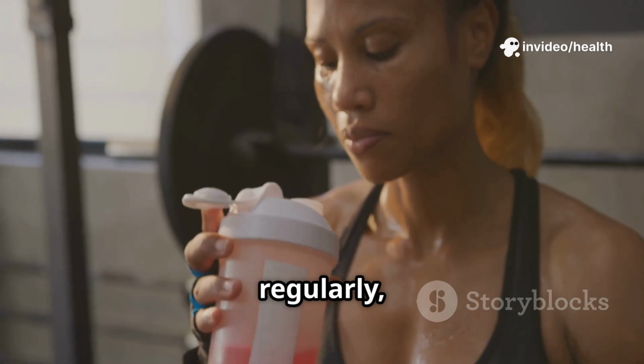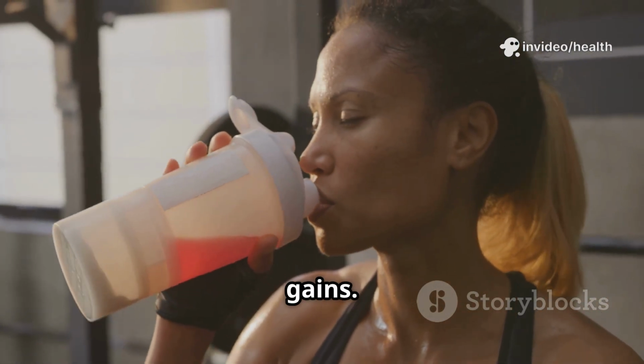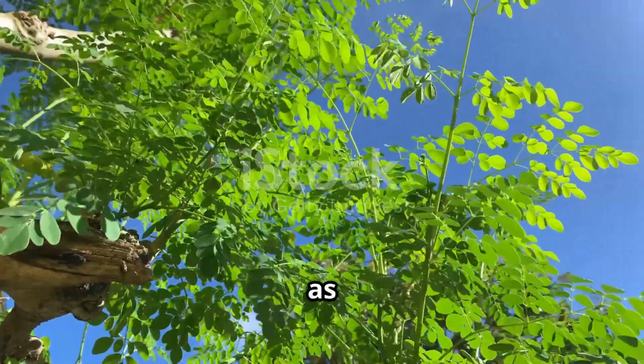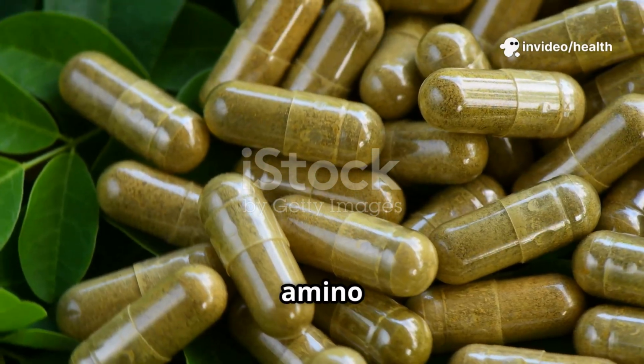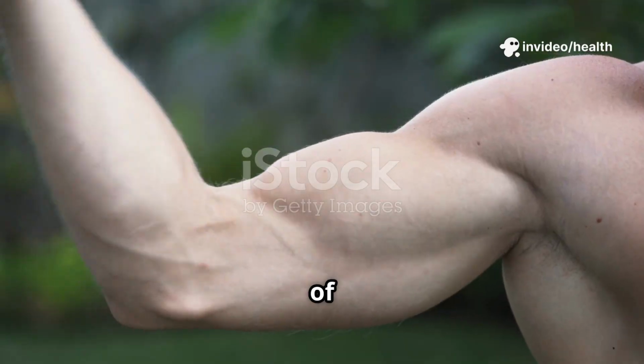If you're hitting the gym regularly, you already know how important nutrition is for performance, recovery, and gains. But here's what most lifters miss. Moringa oleifera, also known as the miracle tree. Moringa is packed with plant-based protein, essential amino acids, iron, calcium, and anti-inflammatory compounds, all of which are crucial for muscle repair and growth.